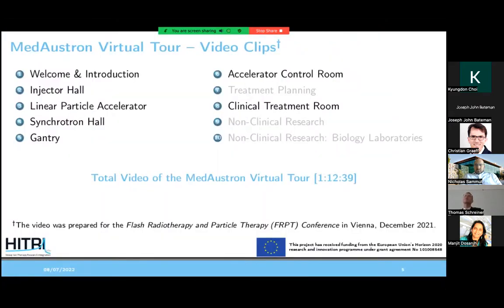So I think the introduction was more or less a summary of what I have already presented. As I've said, the video was made for this conference, and therefore some dates are already outdated. So let's continue with the technical part, with the injector hall. From the accelerator point of view, we start from the ion sources, then go to the linear accelerator and then to the synchrotron hall, and then, of course, to the irradiation room. So this is the normal sequence of such a facility.